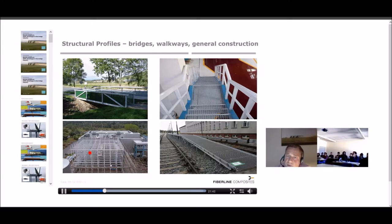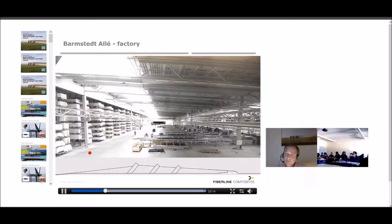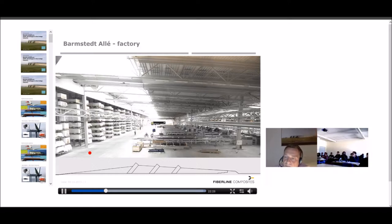Within our structural department, we are manufacturing rebars. Instead of using steel rebars, you can use rebars made from composites. You have a lot of advantages because you have no corrosion. The fiber content is more than 90%, where you reach a longitudinal strength of 1,200 newton per square millimeter, which is more than double. So you can have slimmer structures, because the concrete cover doesn't need to be so much, because it's glass fiber polymer.